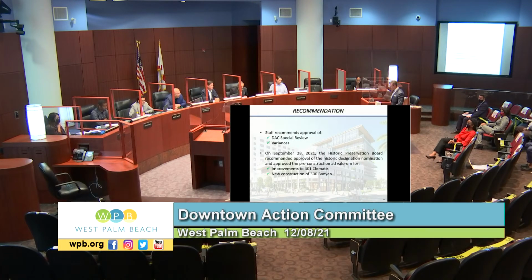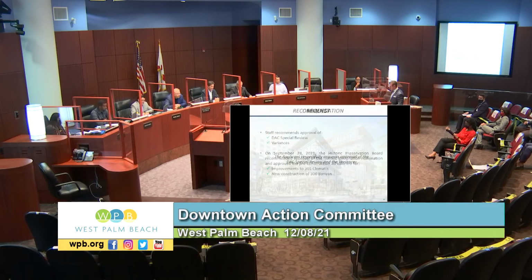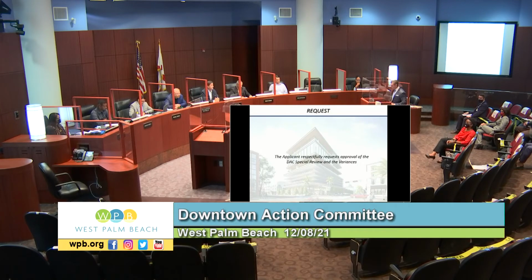And I have to say, as a person interested in local history, this is a great opportunity to finally designate that building and return it to the way it looked when John Volk did the design that I think is the most notable design in its 120-year history, get it back to looking the way it should look, protecting it for perpetuity, and that was not otherwise going to be done. So in sum, we respectfully request the approval of the special review and the variances.